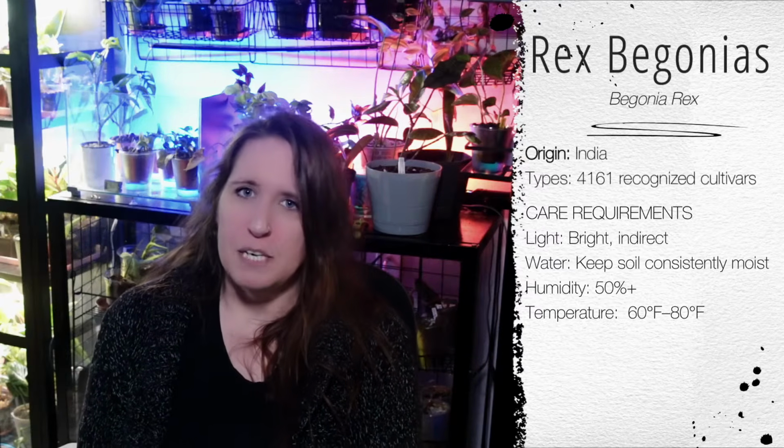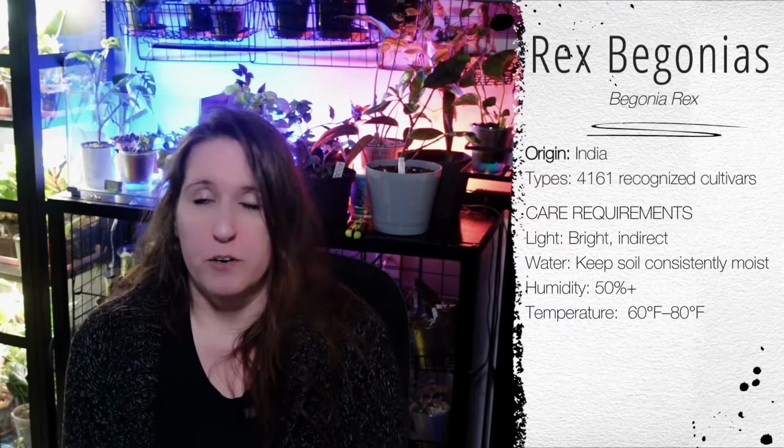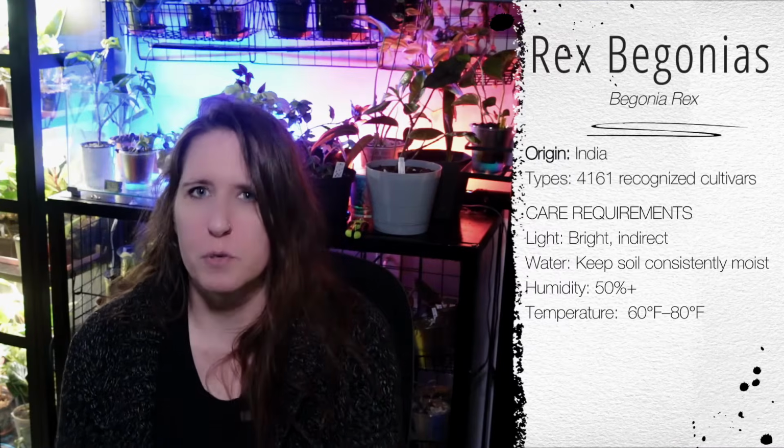Humidity is another big one for Rexes. They love it. A plant cabinet is ideal, but if you don't have one, a humidifier is your next best bet. Or even a semi-transparent or fully transparent box. I get them from Target, the Bright Room brand. Perfect. Rex begonias really suffer in dry air, so humidity is paramount.